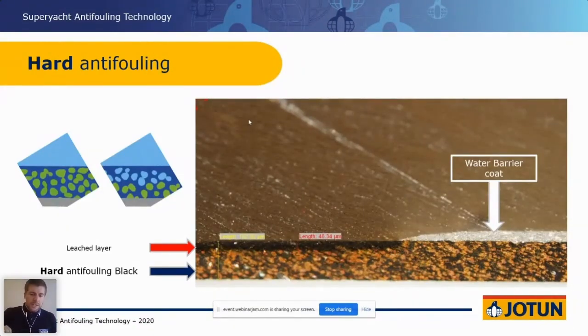There we go. So you have to polish it yourself. You can see a lot of biocide and co-biocide in the product there, or biocide in this case. It's a very smooth, slick surface. Hence the reason why it's used on a lot of racing yachts.